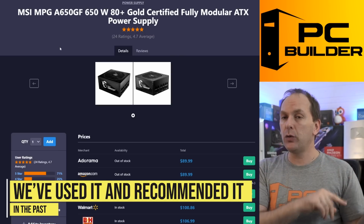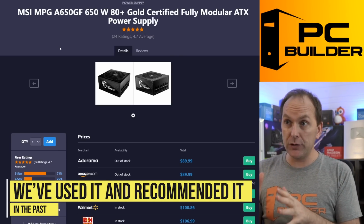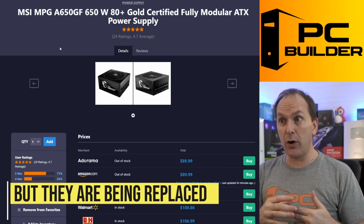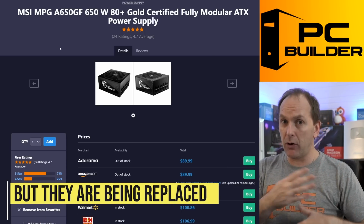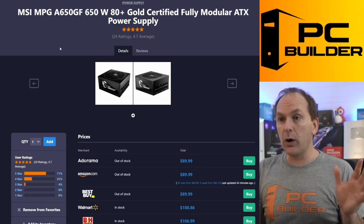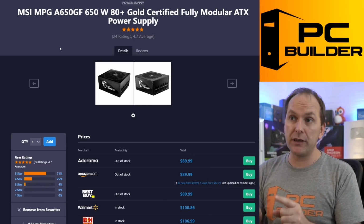We used this in our 2022 buying guide. We've used this in builds. It's A-tier rated, but they're replacing these with the new ATX 3.0 power supplies. That's why the whole power supply market was kind of in a jumble earlier this year. It's gotten back to a more normal state, but there's an updated version of this one we'll check out.